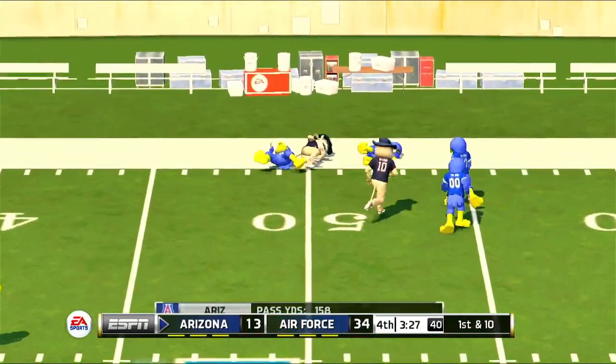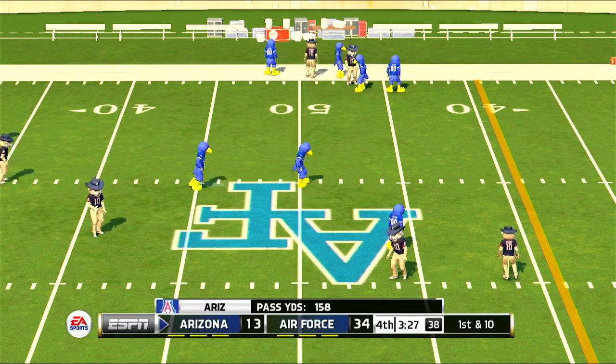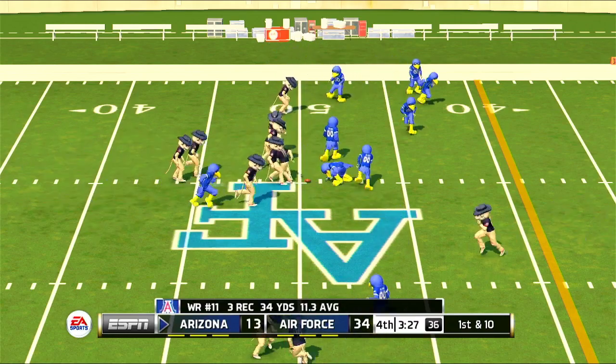Gets it out to his receiver in a hurry, and he tackles him hard at midfield. Number five on the tackle at the 50-yard line.